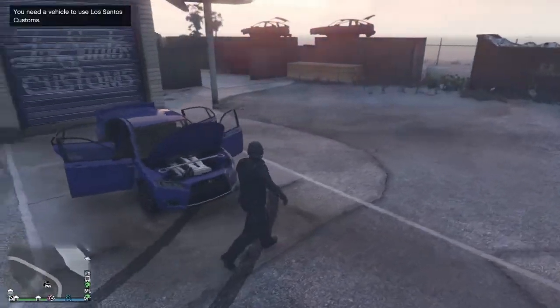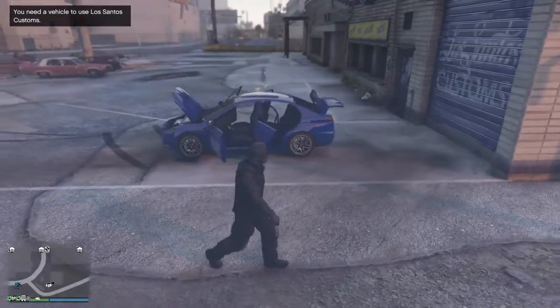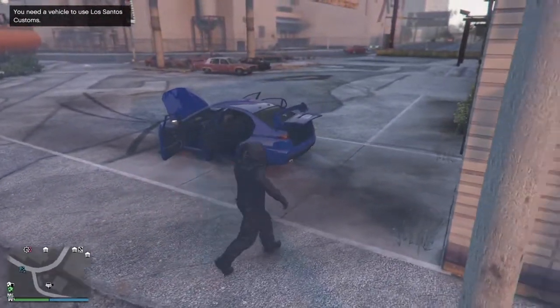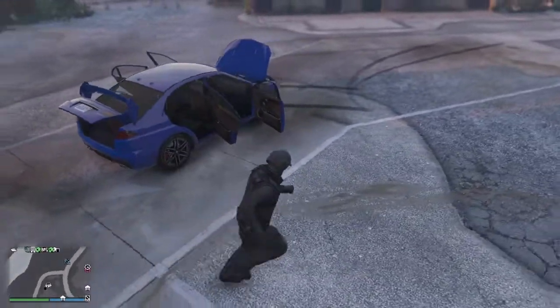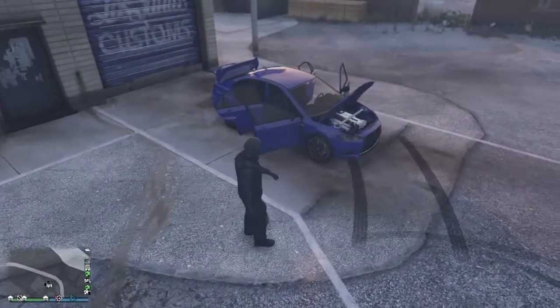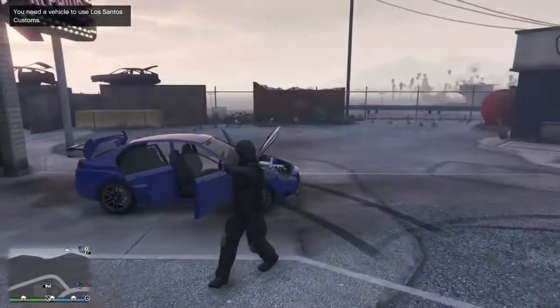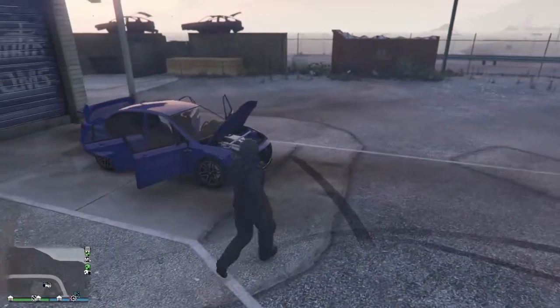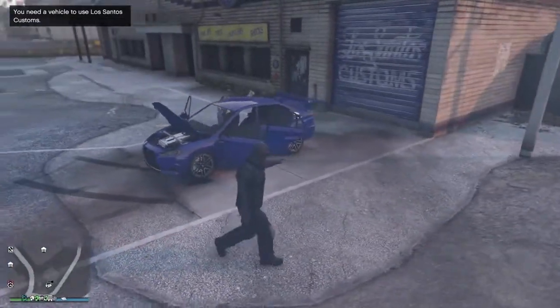In this video I'm going to be doing a review on the Karin Kuruma and the Karin Armored Kuruma. The reason I am doing that is because it coincides with my contact mission content. It was the first vehicle I used in that series for the main installments, so I figured it would be nice to do a review on those two vehicles.